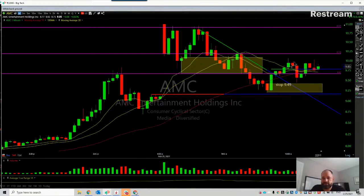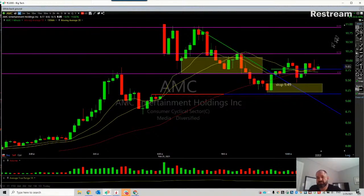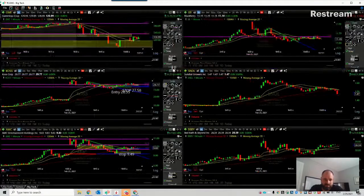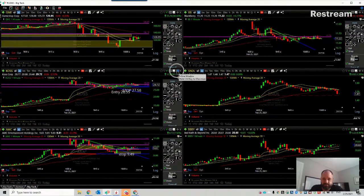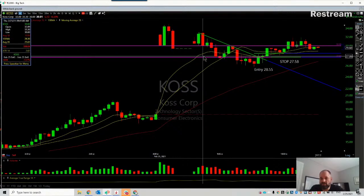Waiting. Okay, it's created new. Look at this previous support over here. Resistance right here, and it's working real hard. Giving AMC a hard time right here. Let's see what we got with Koss. $27.58 in the stop. We're still looking good.